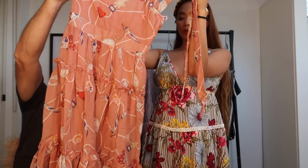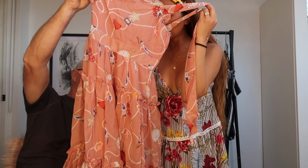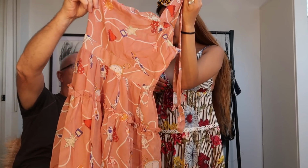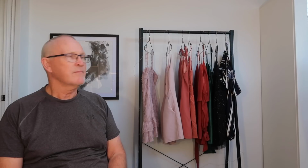If you're worried about see-through, this one probably is going to be see-through. Oh, I would love this one. Oh, no, it's got lining. Hang on. It's okay. I'm not sure about the color. I need to see it on. Okay. My God, this is so cute.